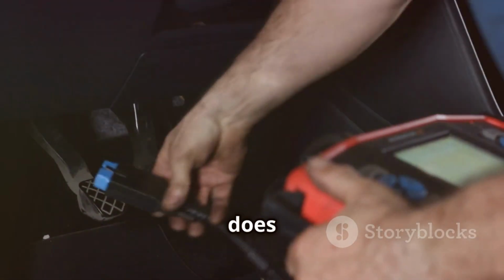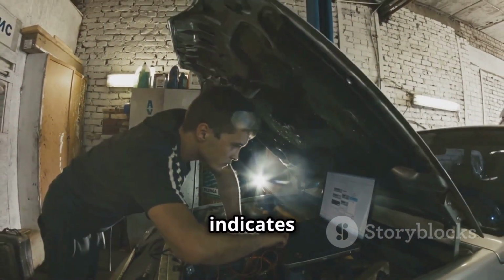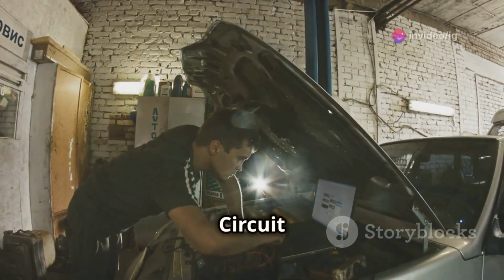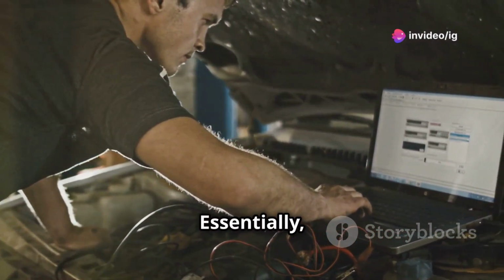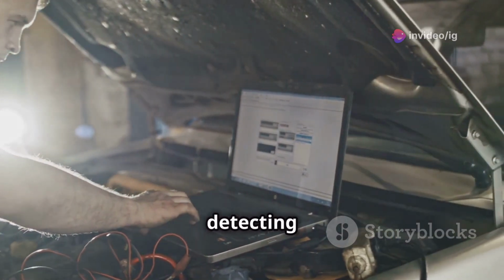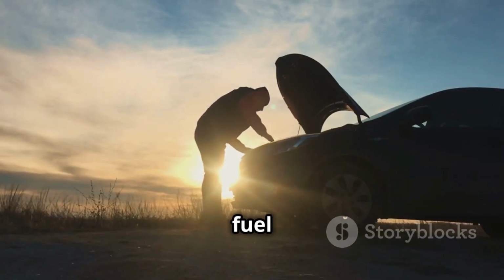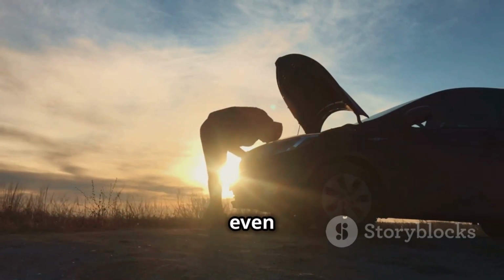So, what exactly does P0230 mean? Code P0230 indicates a fuel pump primary circuit malfunction. Essentially, your car's engine control module, ECM, is detecting an issue with the power circuit that controls the fuel pump. Without a steady fuel supply, the engine won't run smoothly or even start.